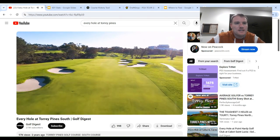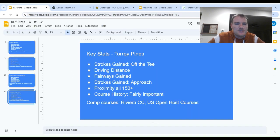Now let's go ahead and break down the key stats here at Torrey. If you are making a model or looking for some particular skill sets to use, the key stats I believe are strokes gained off the tee. I want guys who are going to be able to put themselves in good positions off the tee to give themselves a chance where they can hit a good approach shot. So strokes gained off the tee is one I will use. Driving distance as well as fairways gained, because the bottom line is this: if you're long off the tee, you're going to be putting yourself in an advantage because you're going to have less of a club into the greens. But I also want fairways gained because I want that distance that you're gaining to be in the fairway. I want you to have that advantage.